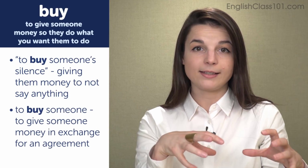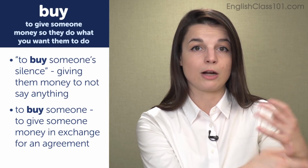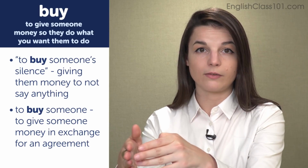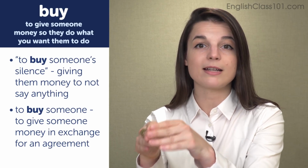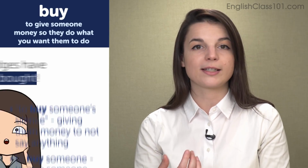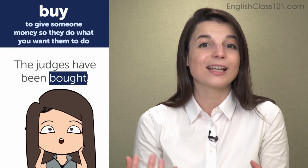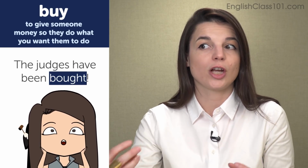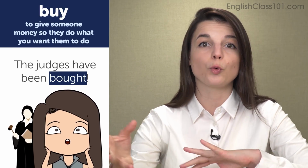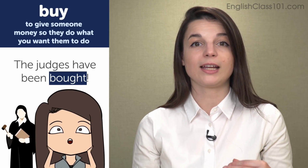So to buy someone is very general, to give them money in exchange for an agreement of behavior of some kind. To buy someone's silence is a specific kind of agreement. You're specifically giving them money to say nothing. We often use it in the passive voice, like the judges were bought. In that case, we're not saying who bought the judges. We're just saying the judges were bought, or the judges had been bought. Someone gave the judges money to do or not do something. So bribe is one way to understand the verb buy.